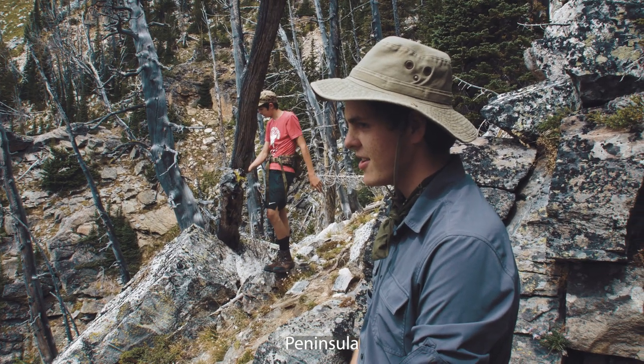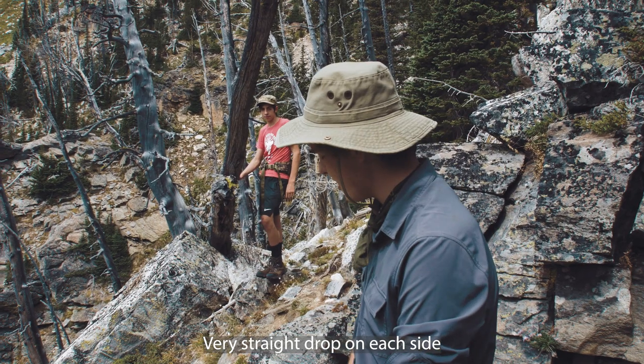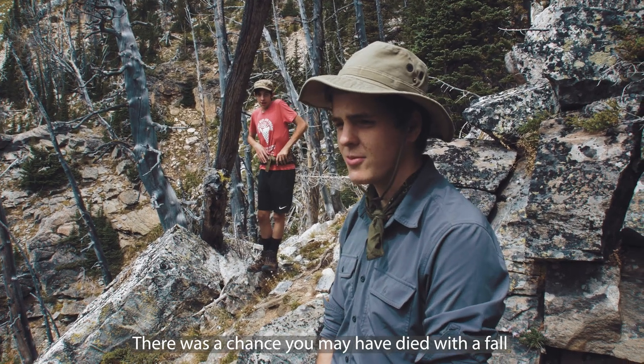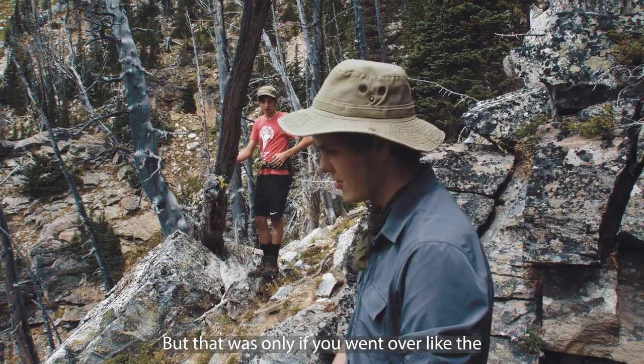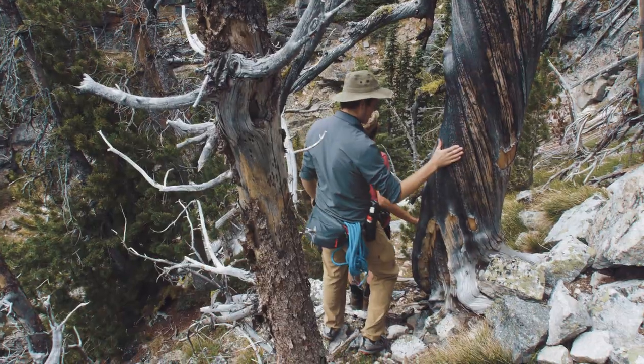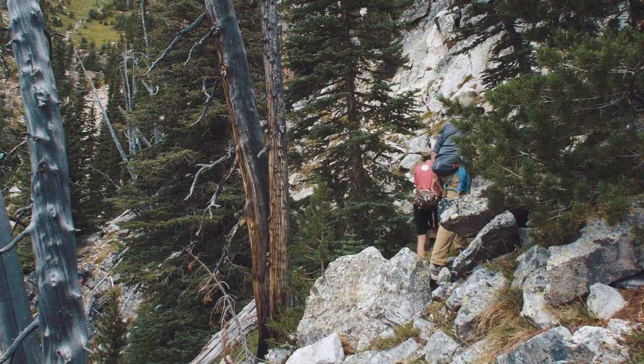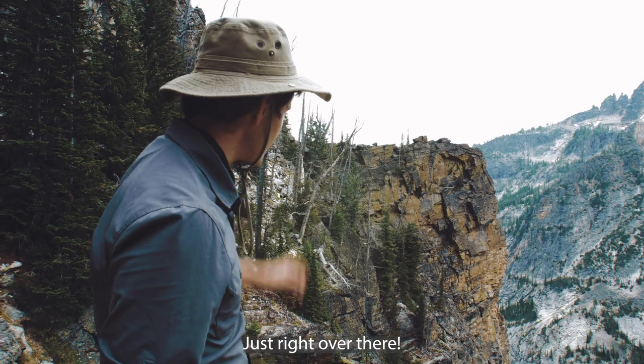Outcrop peninsula with a significant, very straight drop on each side. There was a chance that you may have died with a fall, but that was only if you went over like the 6 or 7 feet wide of the area we were on. You're just right over there.